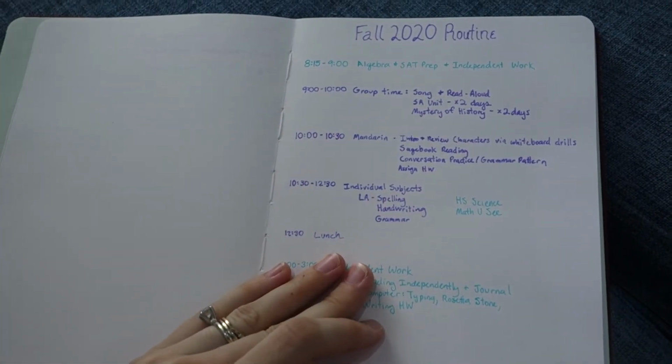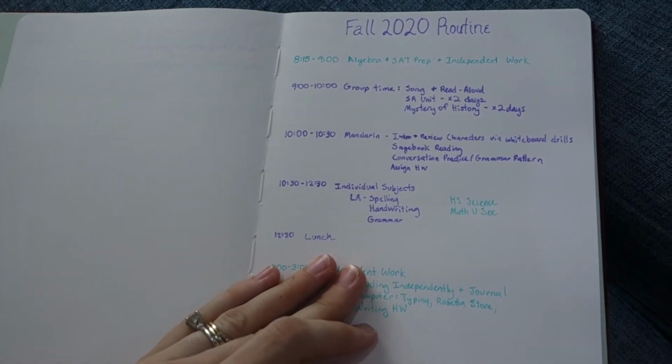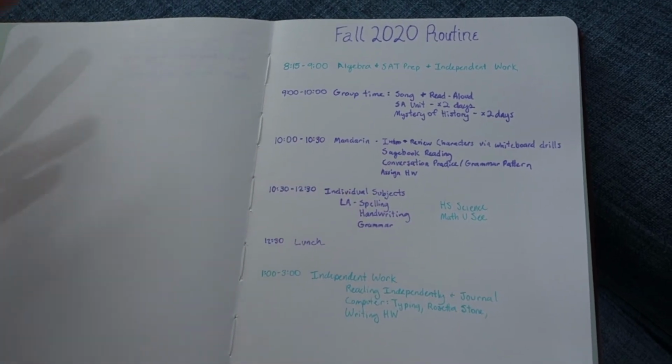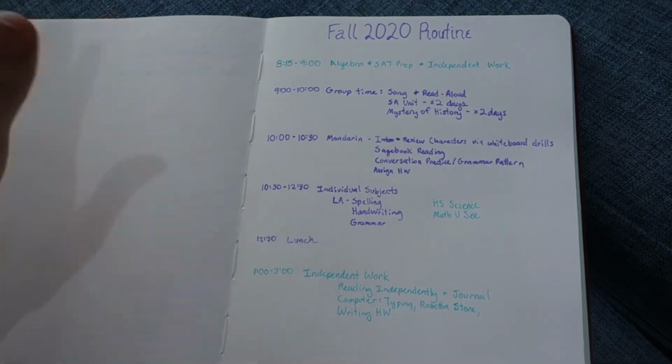I know a lot of homeschoolers probably have a lighter schedule than this. We are a relatively academic homeschool. We like learning. We like doing schoolwork, and you can't learn Mandarin without practicing characters, without spending time doing bookwork. So it's important to us. It's not important to everybody. Everybody's schedule looks different, but this is us.